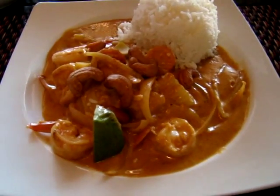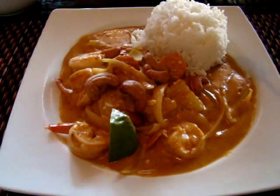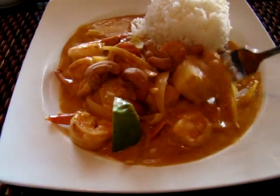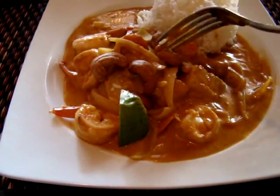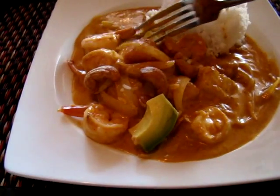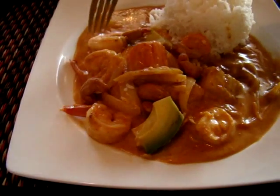It's really good. Okay, they just brought the Massaman curry. And of course I have some jasmine rice here, which is always what's served with your Thai food. And in Massaman curry, you will usually have potato. And this is a coconut-based sauce, and cashews, and avocado, and onion. And this one, they actually included carrots in their version. And then I ordered mine with shrimp.